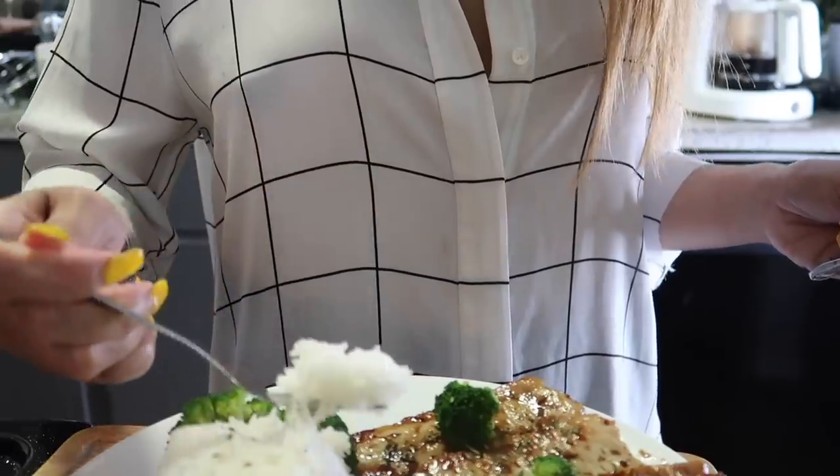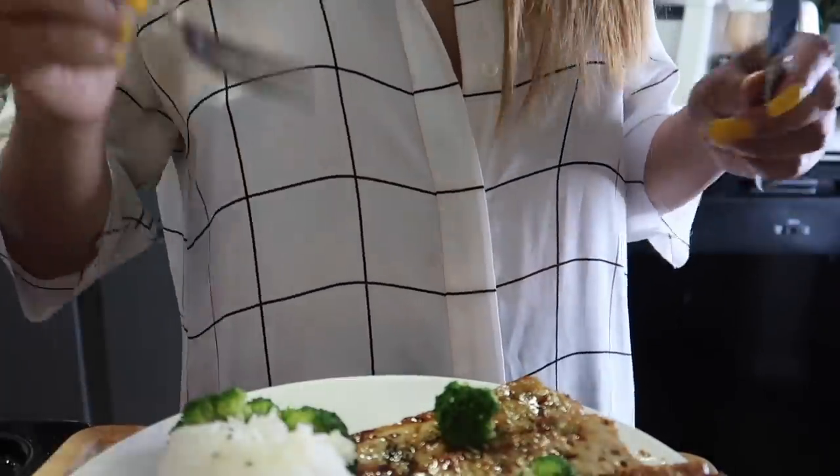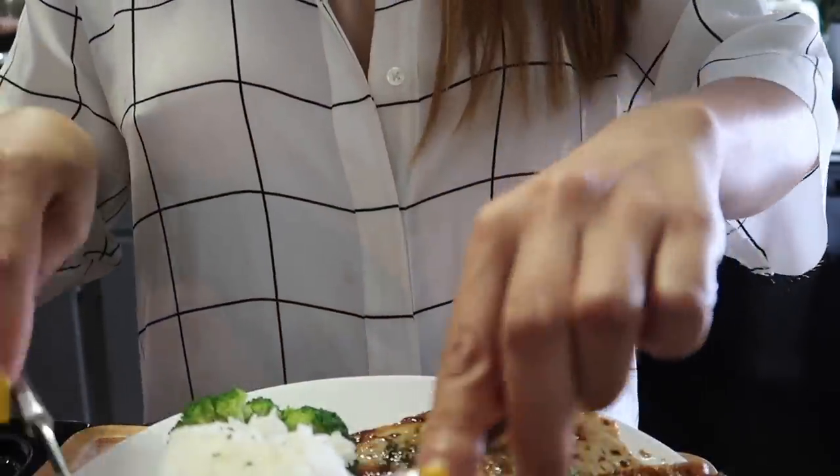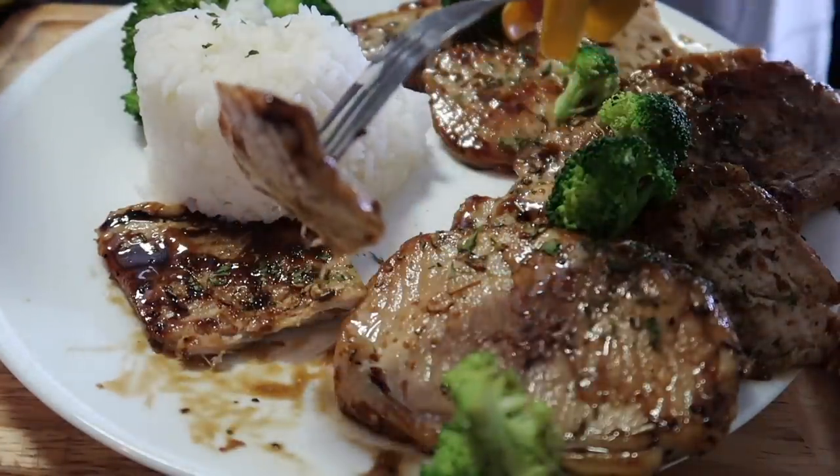So let's take a bite, everyone. First is rice for me. And then here's our pork. Cheers, guys. This is all for you. Thank you so much for being here.